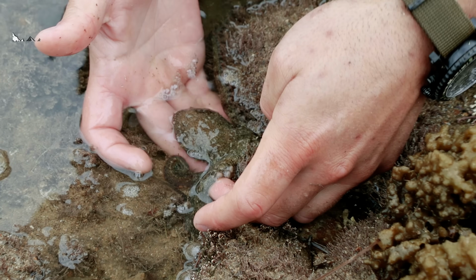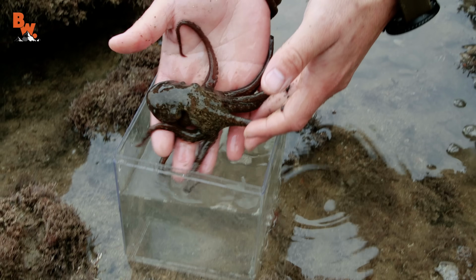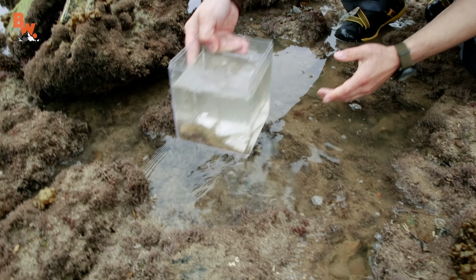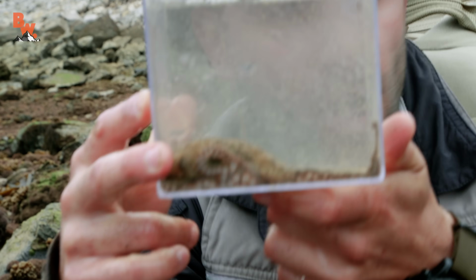All right, I'm gonna get him back on my hand. Hopefully not take a bite. And into the cube. Yes! Woo! Yes! Dude, that is our first octopus of Beyond the Tide. Look at that thing. All right, let's get up a little bit of ways from the edge of the water and get him in front of the cameras.